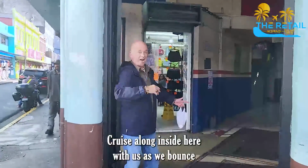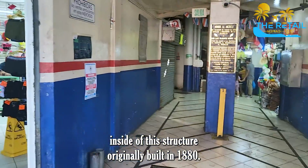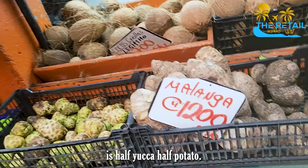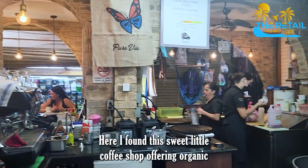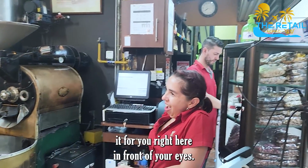Cruise along inside here with us as we bounce inside of this structure originally built in 1880. It's amazing. Then I found a cool veggie stand offering malanga, which is half yuca, half potato. Equates to about $2.33 per kilo. Here I found this sweet little coffee shop offering organic Costa Rican coffee where they'll grind it and package it for you right here in front of your eyes.